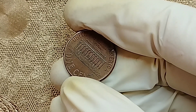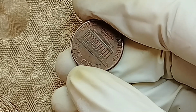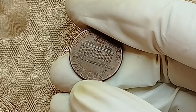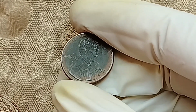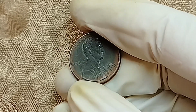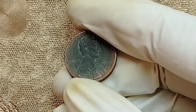The 1993 Lincoln 1 cent features the famous portrait of Abraham Lincoln on the front. Above his head are the words "In God We Trust." On the left side appears the word Liberty, and on the right is the date 1993. The reverse side displays the Lincoln Memorial design, which remained on pennies for decades and became one of the most recognized coin designs in American history.